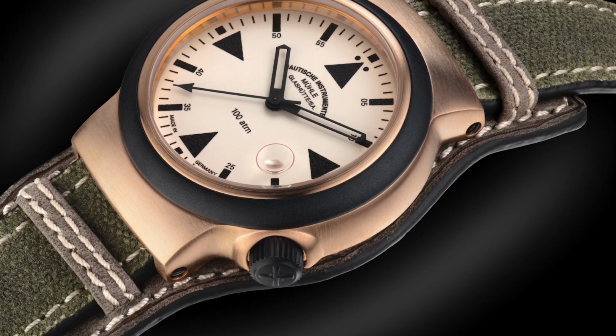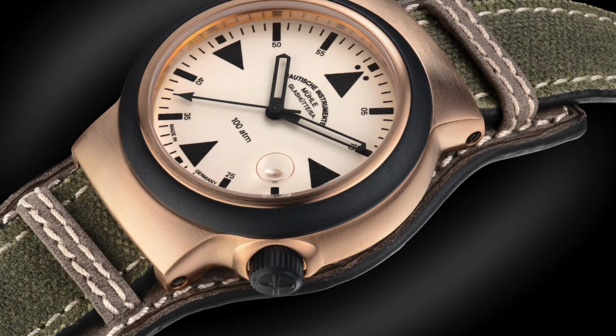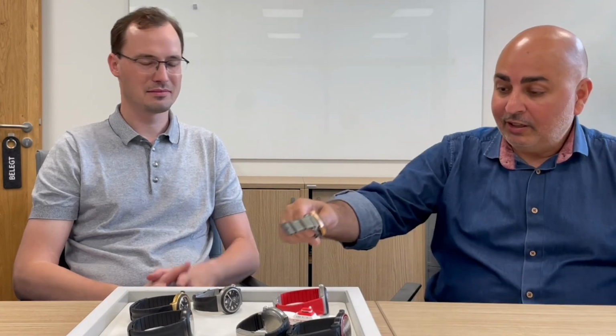This, and I like the strap on it. The bone strap on it. It looks just perfect. So this was the Bronze edition. Yeah. Okay. What came next?